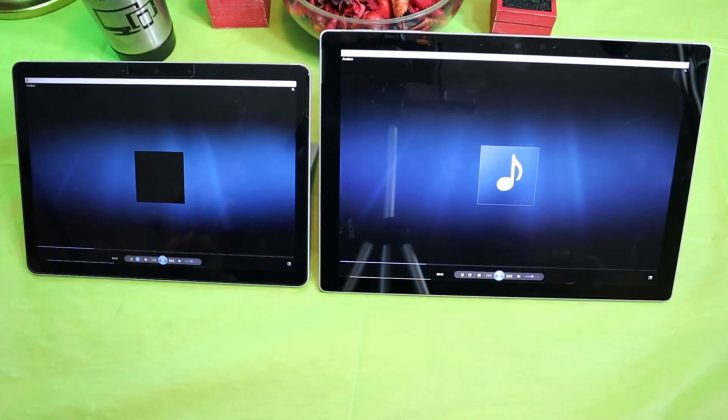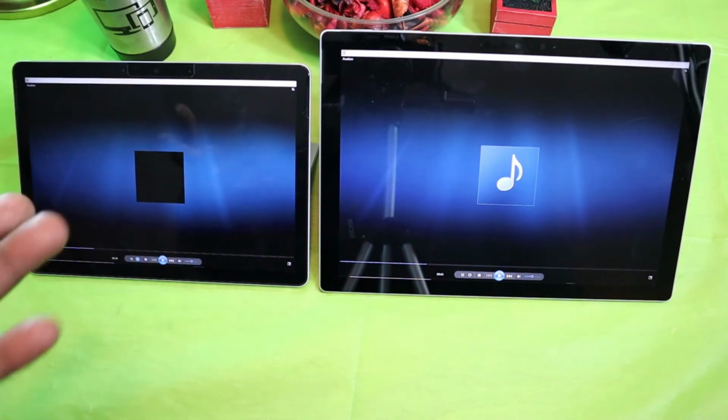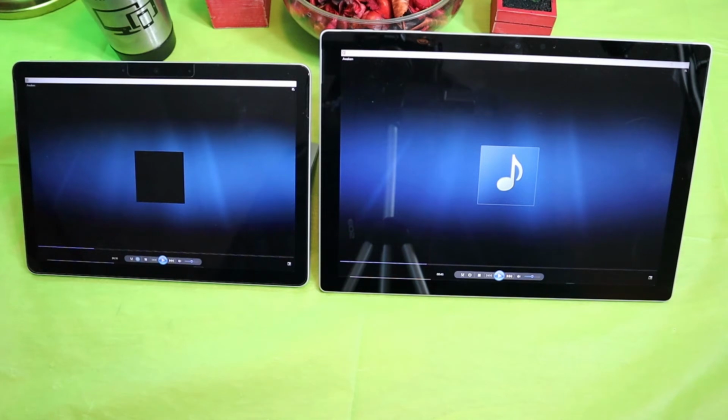All right, as far as that selection right there, you do have a richer, fuller, just a better sounding audio coming from the bigger Surface Pro. This one, just to be honest, is not very loud and it doesn't sound very good. We're going to try another selection here.